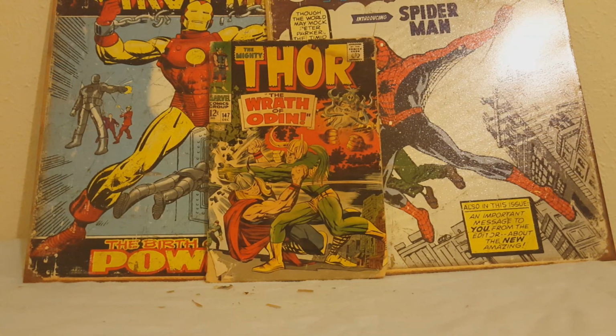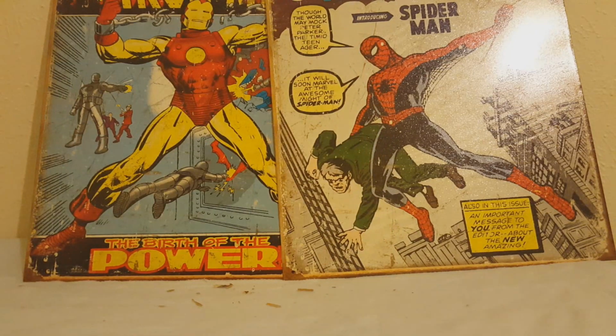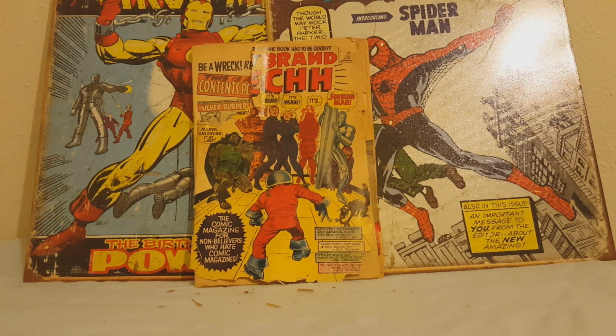147, The Wrath of Odin. That's great, man. Look at that. I'm ashamed to say I don't know who's fighting. So that's what I found, and also it came with two more, which probably don't really mean anything. I actually told the guy I didn't want these, but he gave them to me for free just because.